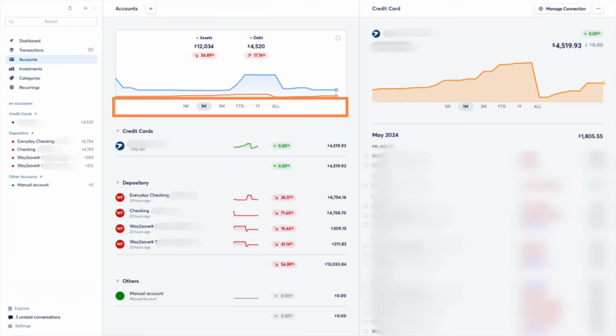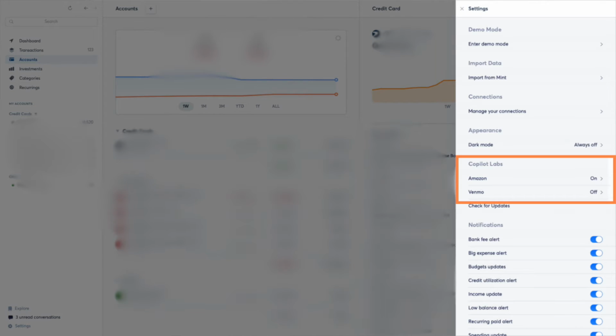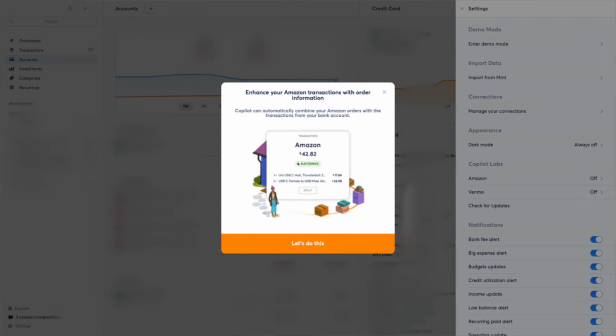You can toggle between 1 week up to 1 year, which is a nice feature. Something that has great potential is their labs. They have an Amazon lab and a Venmo lab. For the Amazon Lab, you can link one Amazon account to your device, and it is going to import your Amazon transactions and itemize them for you.